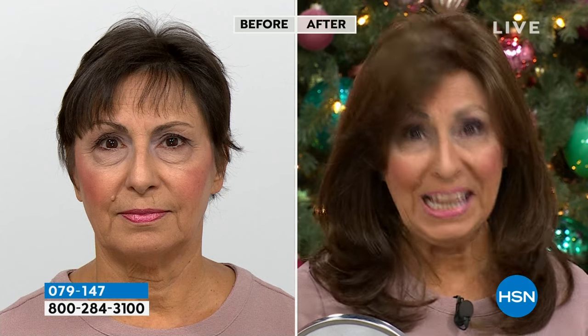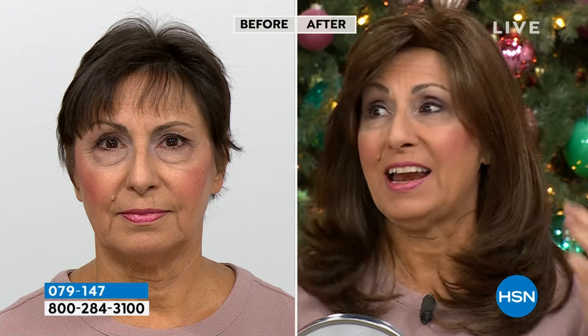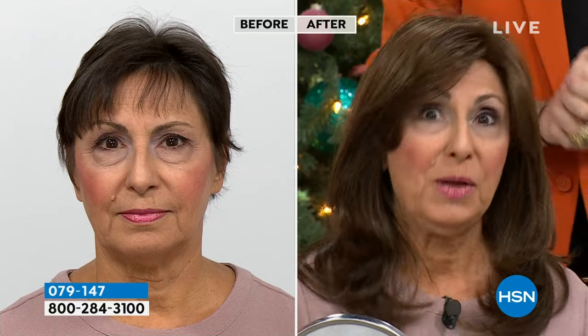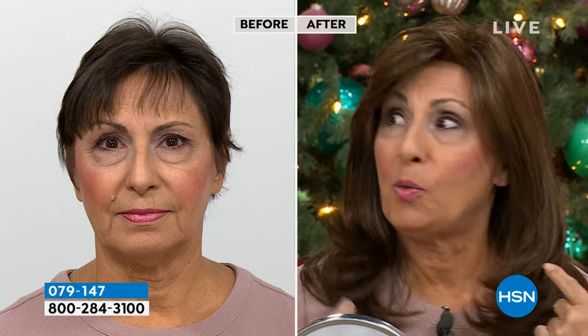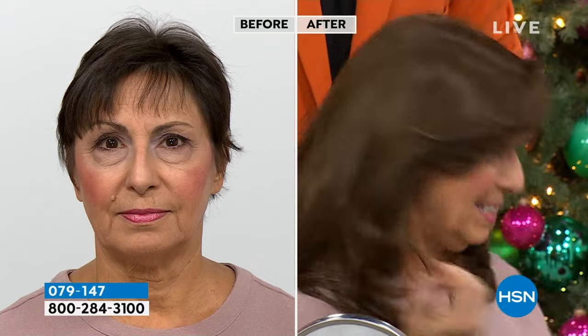I feel so elegant in this wig, and I have not had hair this long since college, and that was decades ago, because with my fine thinning hair, there's no way I can grow my own hair to be this length or even this long. So I love this. I love it.